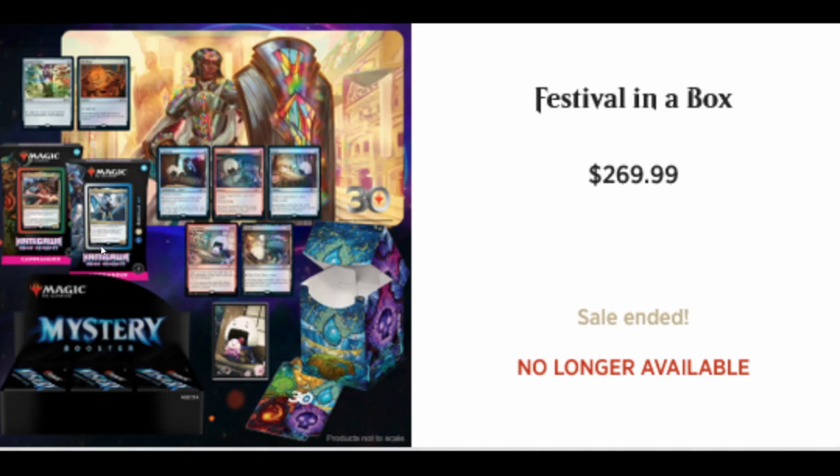Now, we have two Kamigawa Commander Precon deck boxes, completely sealed. Those come in at right around $63.45 if you buy them as a set. So that's going to get you up to, let's say, 243.45 or 143.45. My bad, 143.45.